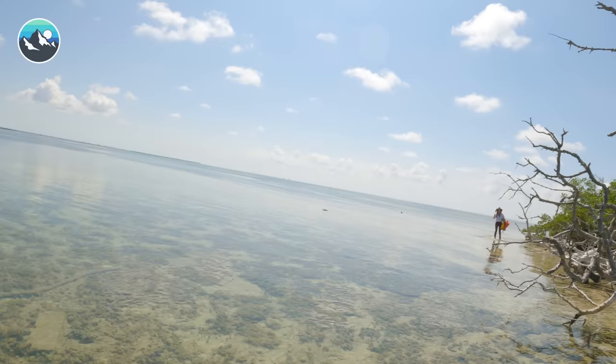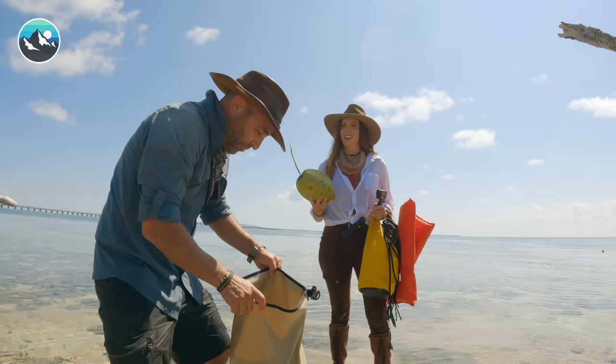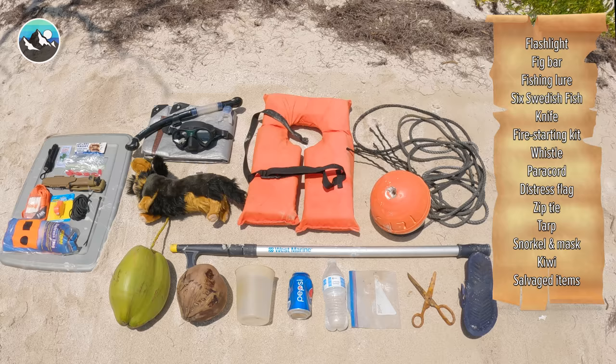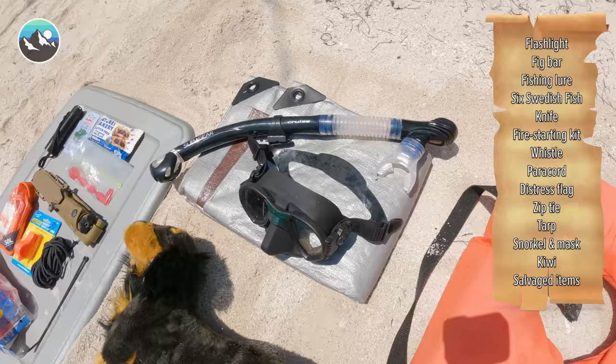You made it! Holy cow, you have a coconut. Believe it or not, the first thing I found was a brown coconut. Cheers, brother. All right, so the items that we have been given in our dry bags. So there you have it, very minimal kit. But I gotta say, my favorite thing is the stuffed kiwi.